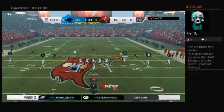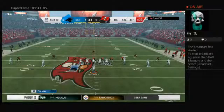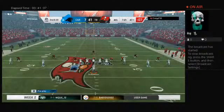Check Mike 45. Check Mike 45. It's our field. It's our field. Hey, it's our house.